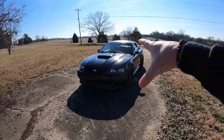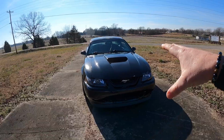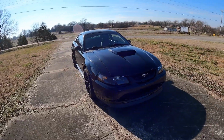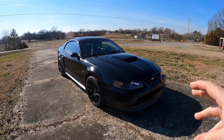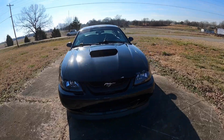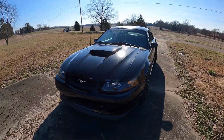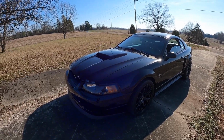All right, guys, so this is Renard's 2001, I believe it's 01 or 02 Mustang GT, and he brought it to us back in late 2018, and he was wanting to maybe do a ProCharger or something. He wanted more power, which we all want, and we had one word for him. That word was Coyote.